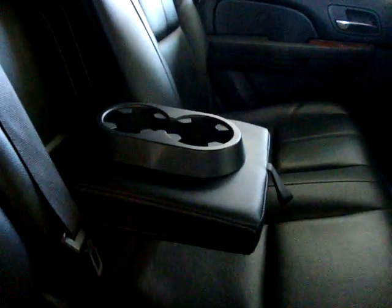Alright. This actually, if you don't have a middle row passenger, you can flip this down and use that as a cup holder and armrest.